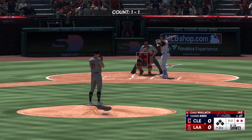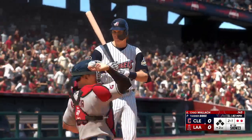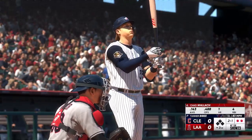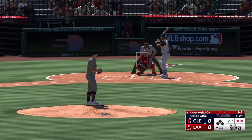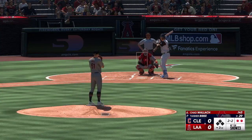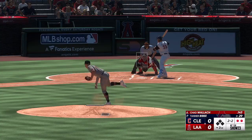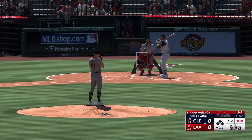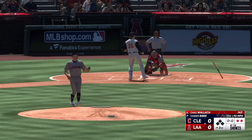Chad Wallach now. That one missed. The 2-1. There's a swing and a miss. 2 balls, 2 strikes. And now it's filled up. And a pitch. The right-hander gives up the 2-out walk.